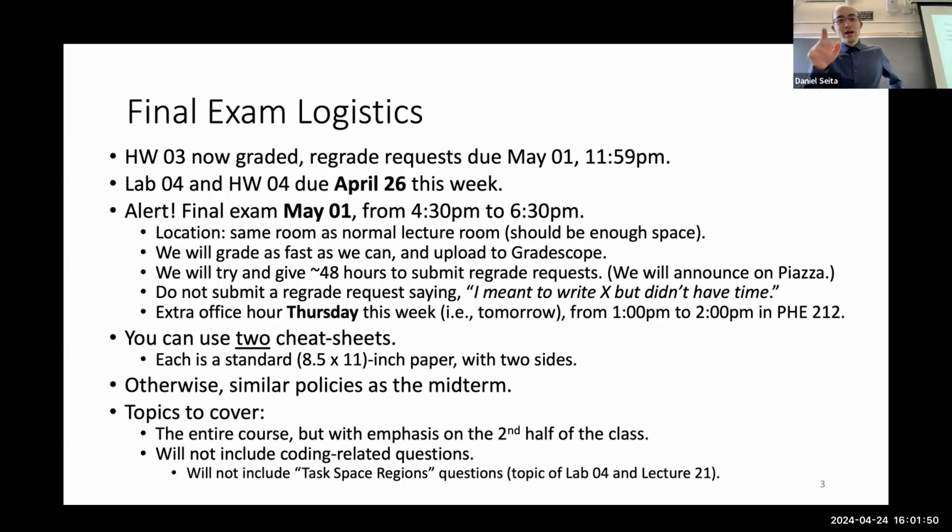I learned a little bit about where it is. The location is the same room as the normal lecture, so it's over here. Hopefully the back door won't have any issues like we are having today. Based on the midterm, there should be enough space where everyone can have a free seat to the left and to the right, unless you're near the walls. There's also extra tables and chairs if needed.